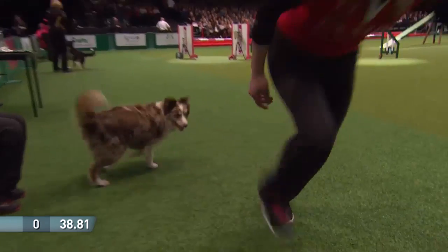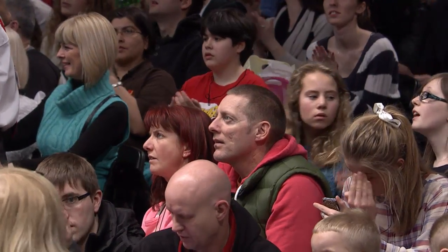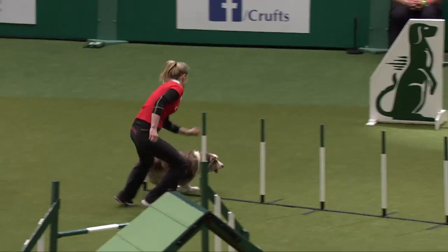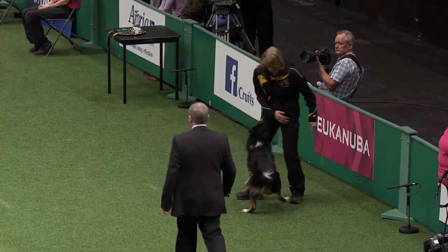That's a good time. 38.81. Well done, Connie, there. A clear round. And she was clear in the jumping round this morning, so that's a great start. Nicely made, and you'll just see. She'll qualify for the final with that. She will, I think, just guided the dog in beautifully.